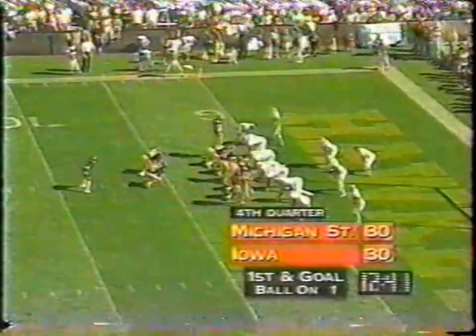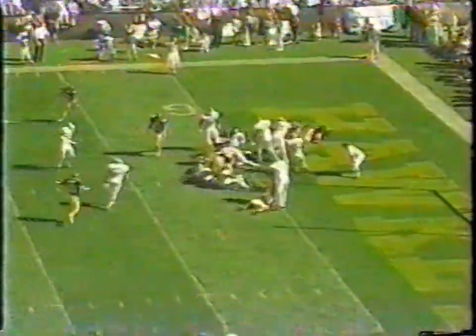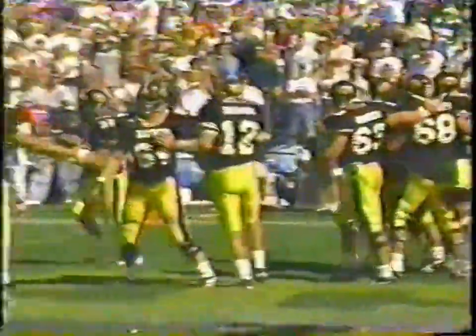Tavian Banks is the deep back. Give it to the up-back Burger. And for the first time today, Iowa leads.